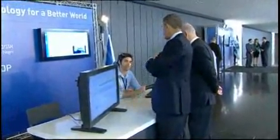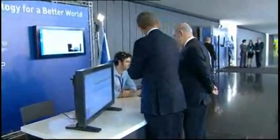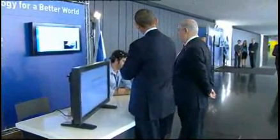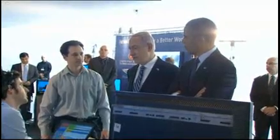Exactly, with this interface. Interesting. Great idea. With only three thoughts, you can operate the computer and type with a virtual keyboard. What about the reverse direction, what the President alluded to?